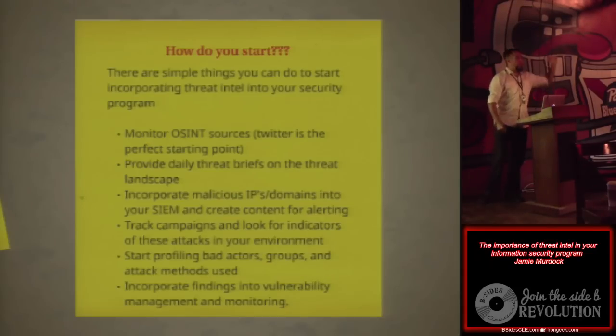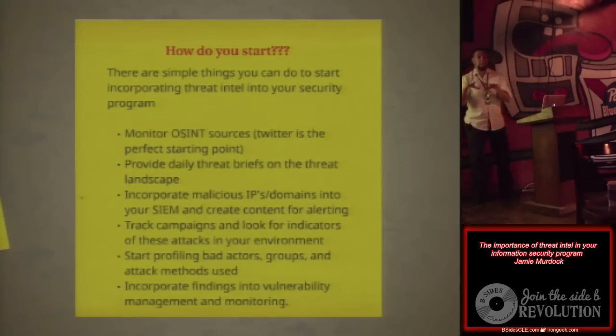If you see that there's an attacker and his favorite thing to do is go after exploit X, and you have systems vulnerable to exploit X, in your monitoring program, start watching that. Start writing content that says these systems have this vulnerability, this bad actor targets that. So if we see activity from this bad actor, especially on any of these vulnerable systems, we really need to have the alarms going off immediately for that.